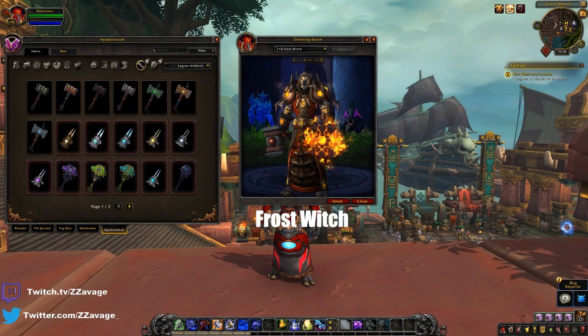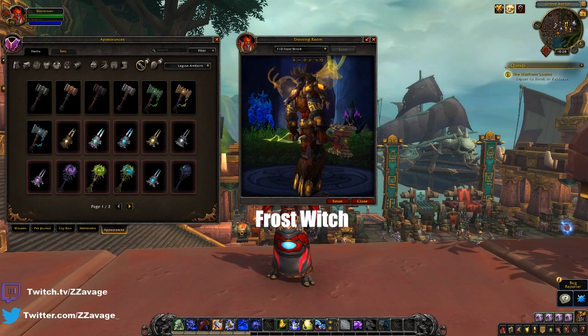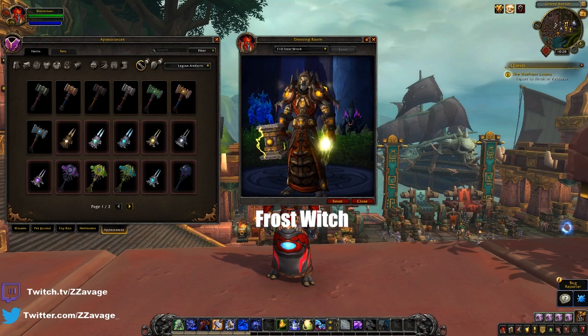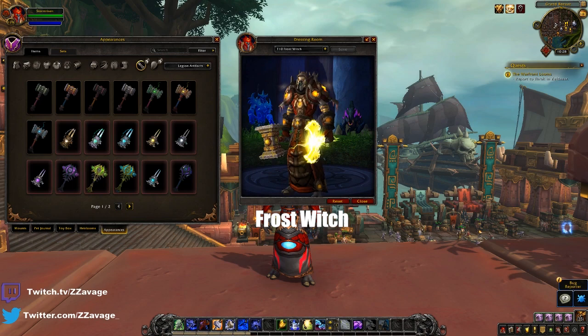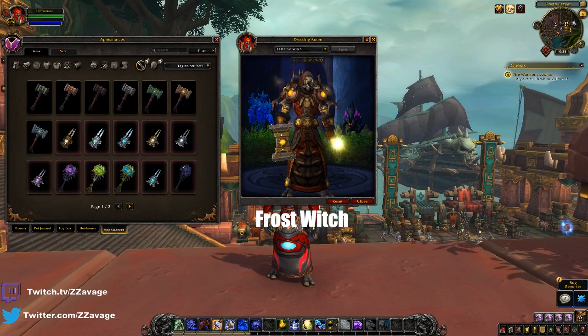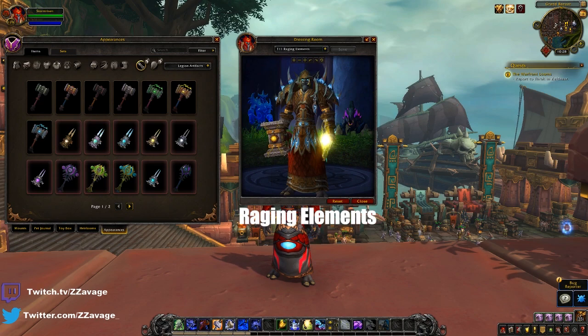The Frostwitch set. It's all right. Looks good. Nothing too wild. Very simple, straightforward. Still gives off more of a warlock vibe. That's one of the problems with a lot of the shaman sets. They don't really feel shaman-like. If anything, that feels more like the witches from Drustvar.